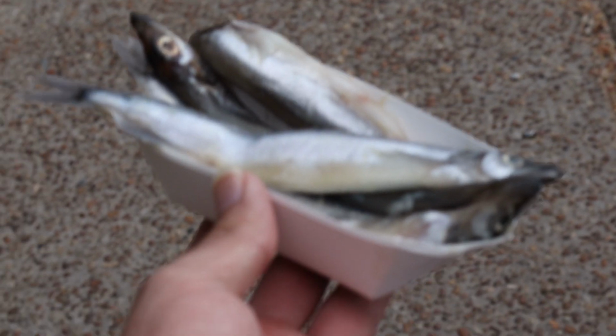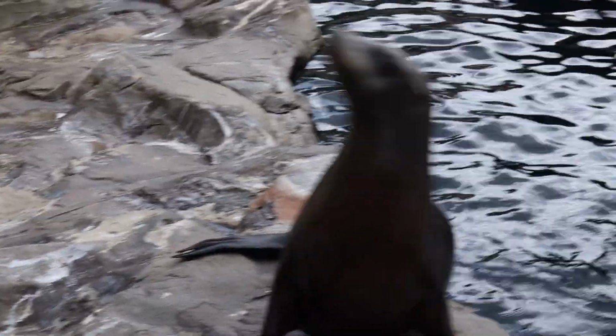We have the sea lion feeding tray. I'm using the wrong lens right now, but I don't feel like swapping. So we're gonna get away from the birds. And yeah, we're gonna throw some of these fish to the sea lions. Fish. There's one more.